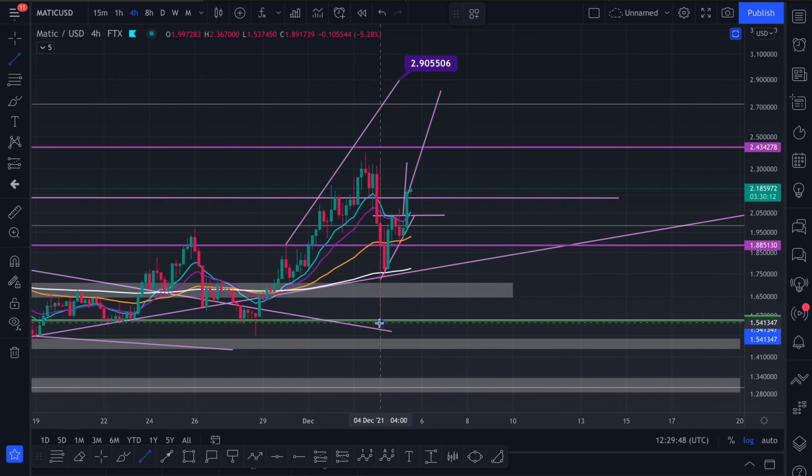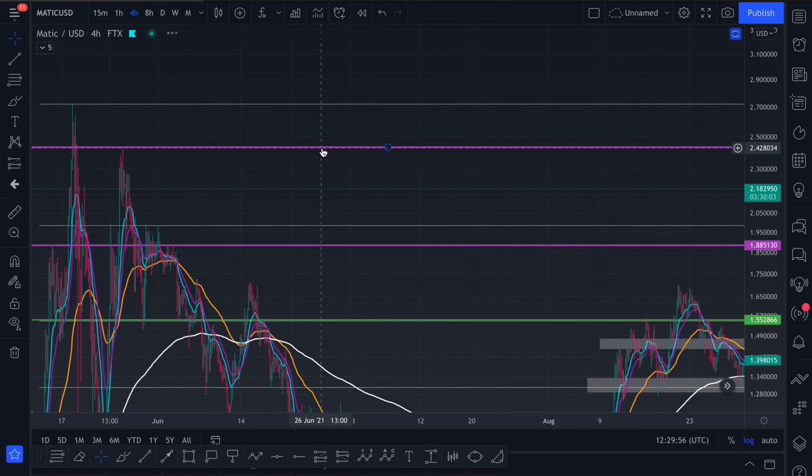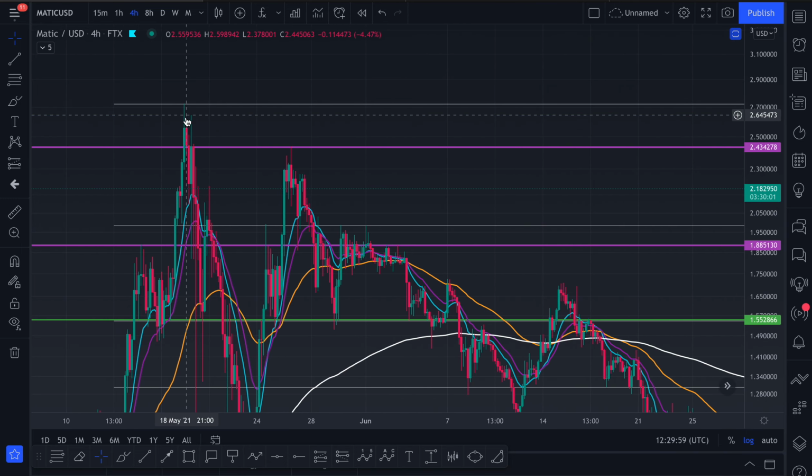Now I'm going to actually measure from this wick to see what the target is as well. So look at that, that brings you above, I don't know if that's the all-time high. I just used this as my resistance because here's an overshoot. You failed to hold it at support, and that is your true resistance, and you got resistance there.